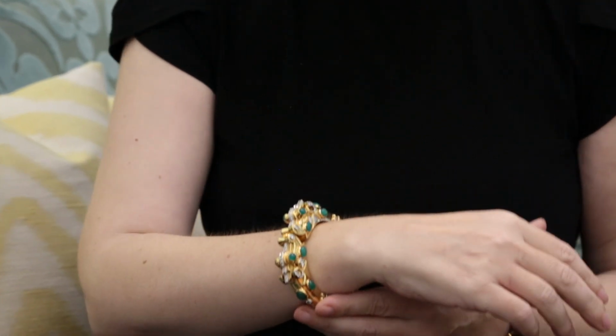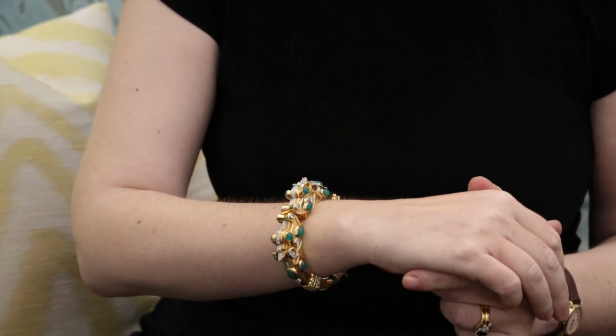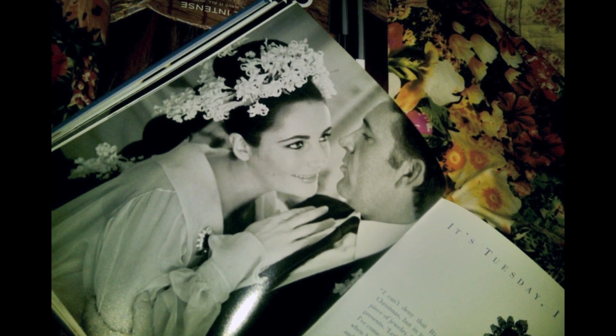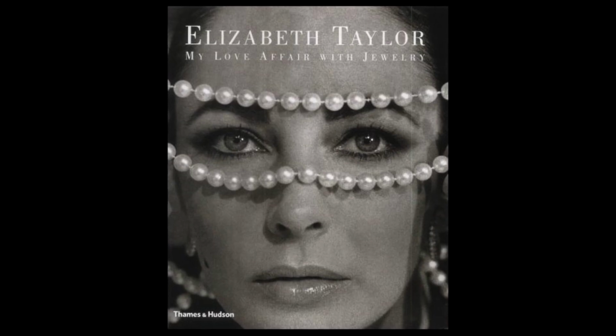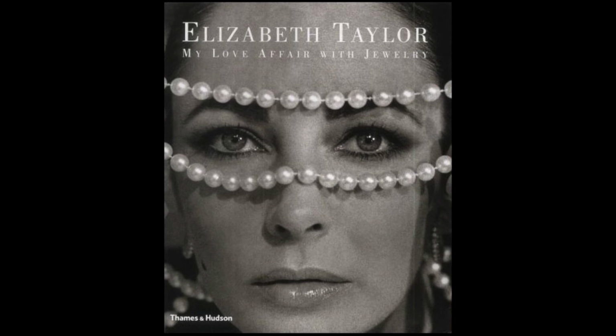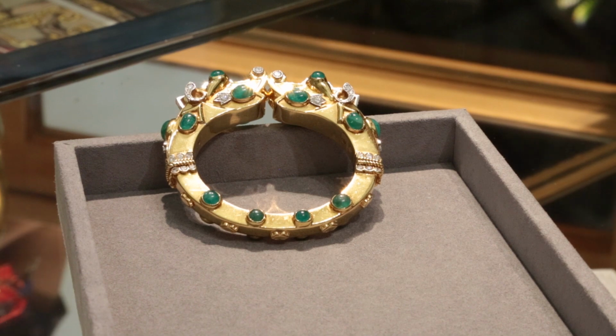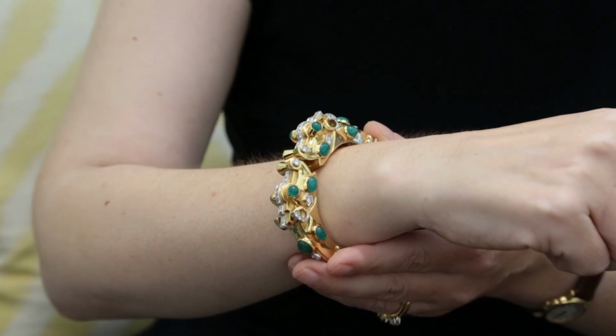We have a great opportunity to showcase a bracelet by David Webb that was formerly in the collection of Elizabeth Taylor. It's a very wearable bangle that was made in 1967 for Miss Taylor, and it was featured also in her book My Love Affair with Jewelry. It's a motif of two dragon heads, which I felt was really quite something that will appeal a lot to perhaps the Asian collectors.